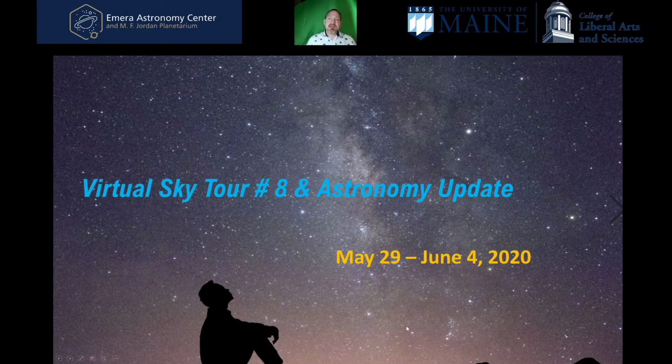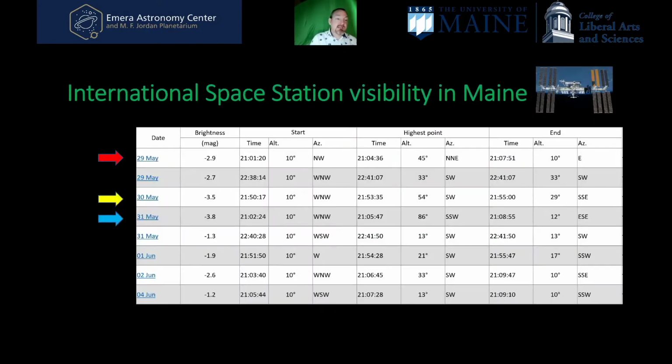Well, space has been in the news this past week and will be for the upcoming one, so we thought we would start tonight by taking a look at how to see the International Space Station here in Maine from your own backyard. I'm bringing up a chart here of visibility of the space station, starting off with tonight on May 29th and going all the way to the 4th of June, with 3 days that I've highlighted as being extra special times to check it out.